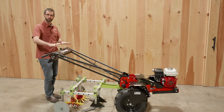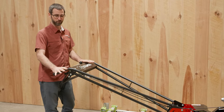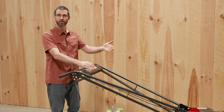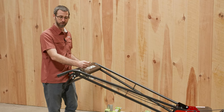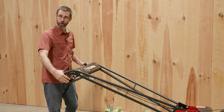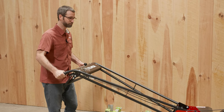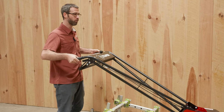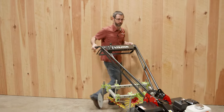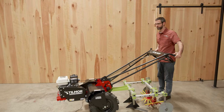Lastly, I want to show you the operator area. We have a very simple, basic operator system. You have the throttle, which allows you to accelerate the engine, which gives you variability in speed, and you have your engagement lever. The engagement lever allows you to go forward and also can be feathered a little bit at the end of the row. And as I mentioned before, the weight of the unit allows you to turn very effectively and efficiently on a dime and get started on the next row.